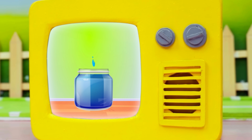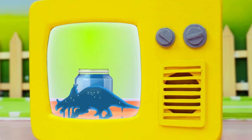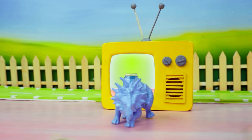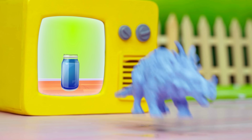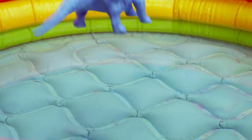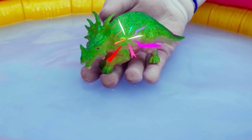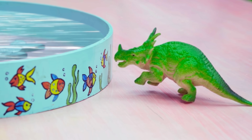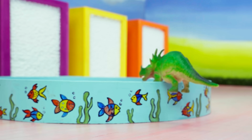Look, a paint bottle. It's magical blue paint. The creature is out of the TV. I think he wants to take a bath. Lovely, a Triceratops. Oh, he wants to catch a fish as well. I want the orange one.